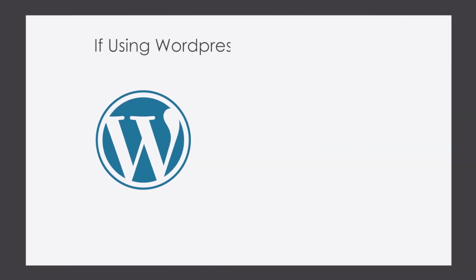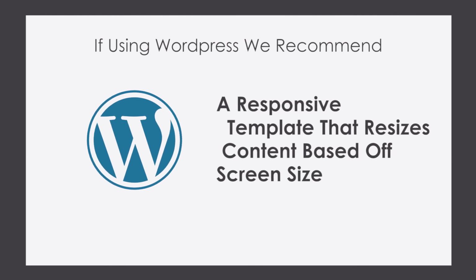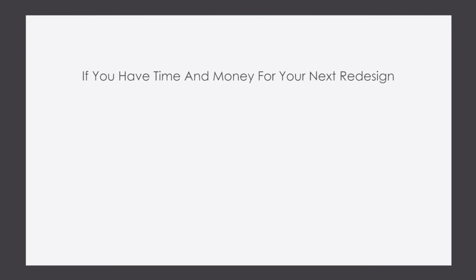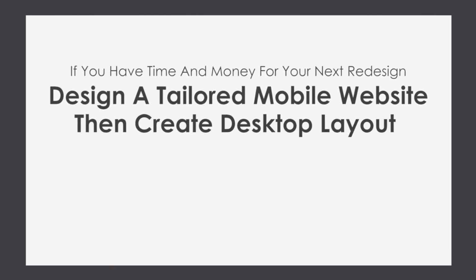So if you're using WordPress, we recommend picking a responsive template that resizes the content based off the screen size your customer is using. If you've got a little bit more time and money for your next redesign, we recommend starting off by designing a tailored mobile version of your site first, and then creating your desktop layout second.